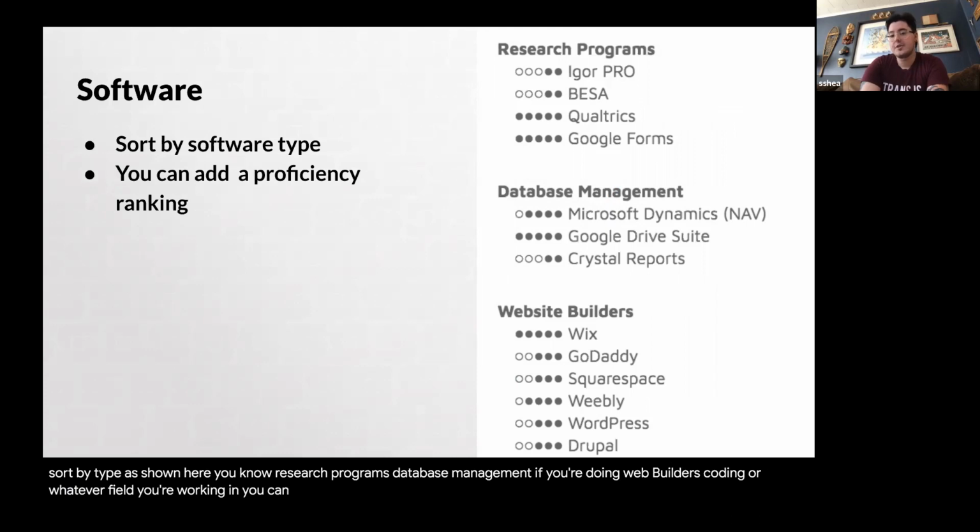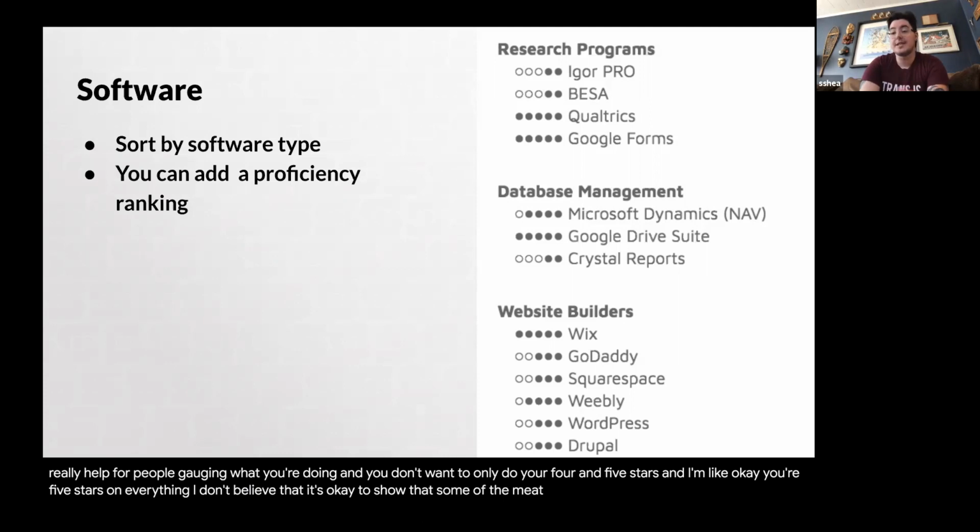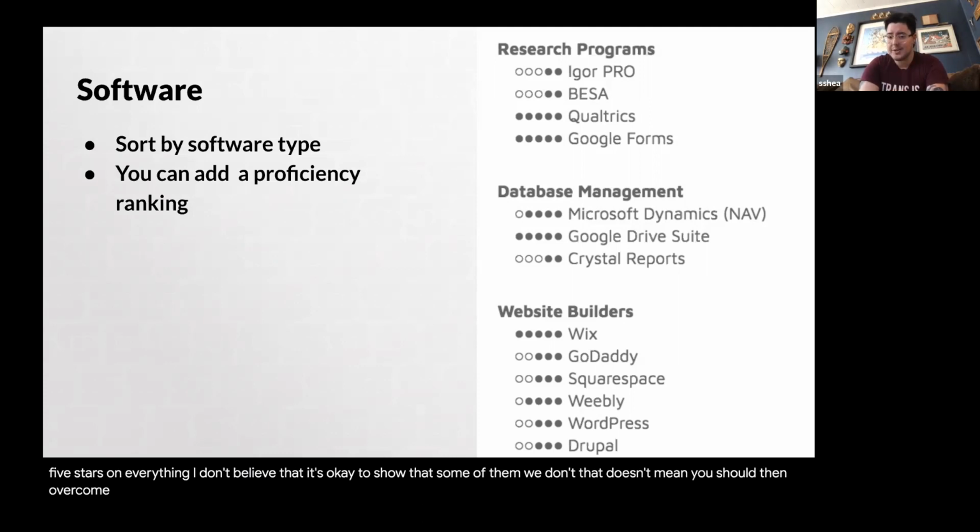You can add a proficiency ranking if you want, how many out of 5 stars. That can really help for people gauging what you're doing. And you don't want to only do your 4 and 5 stars, because then I'm going to be suspicious. I'm like, okay, you're 5 stars on everything. I don't believe that. It's okay to show that some of them you don't. That doesn't mean you should then overcompensate by making all your 2-star things, but add some humility. It really adds a value of transparency and honesty that really does a lot in getting that buy-in of truth.